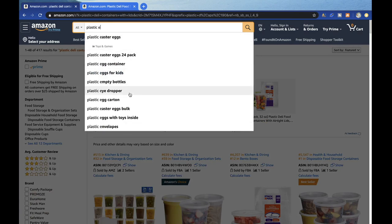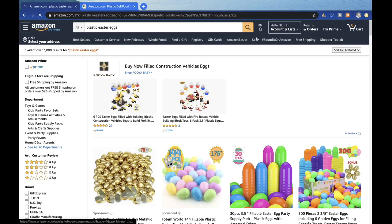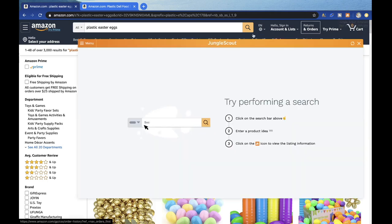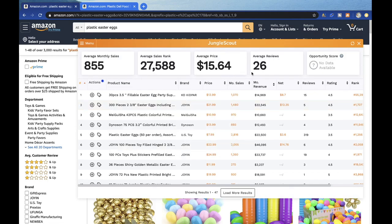All of these are saying plastic eggs because right now this is just after Easter, so you have to again think critically. Use common sense, and if you want to sell plastic Easter eggs and think, all right, let's look at this product right now, it's probably doing very, very well and it has medium competition, but you have to keep in mind this is a very seasonal product. You want to sell products that are able to sell year-round, not just at one season or one holiday.